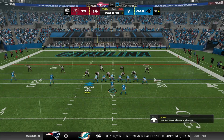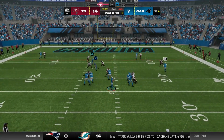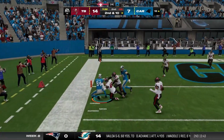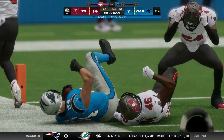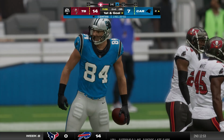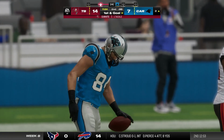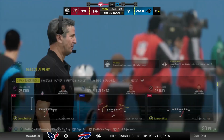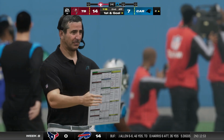Second and 10 for Carolina. This is passed out to Quintana, who has a lane to the end zone but is stopped at the 2. Devin White drags him down from behind. Good touchdown-saving tackle there by White, as Quintana was nearly there.